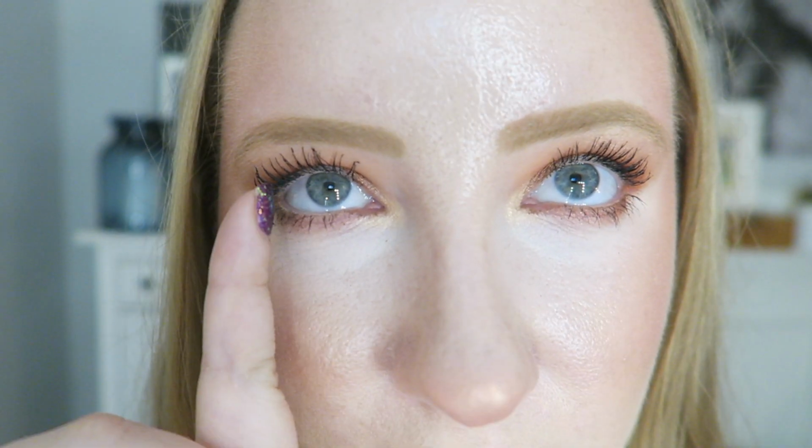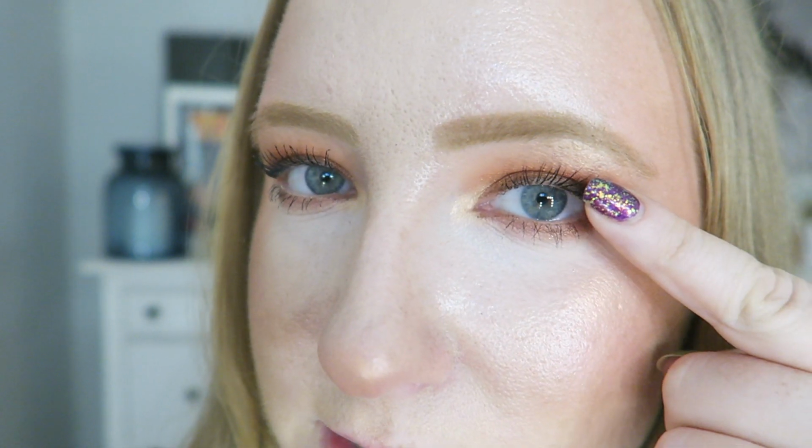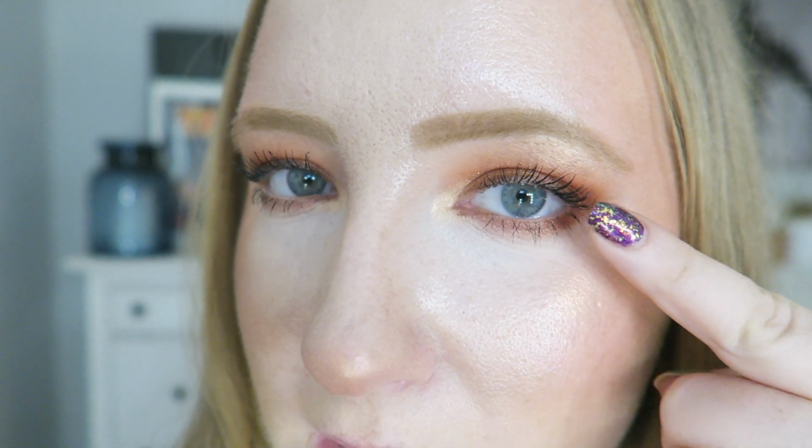So I am using my camera as a handheld because I wanted to be able to easily zoom you in and give you my final thoughts. As a reminder, this is the eye that has the original Benefit They're Real mascara, and this is the eye that has the magnet version. What do we think?